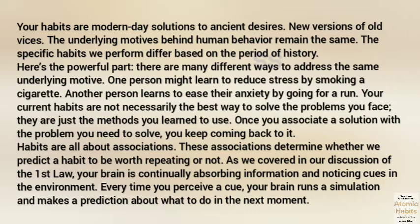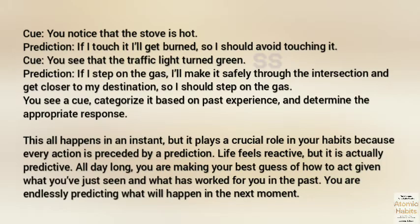As we covered in our discussion of the first law, your brain is continually absorbing information and noticing cues in the environment. Every time you perceive a cue, your brain runs a simulation and makes a prediction about what to do in the next moment. Cue: you notice that the stove is hot. Prediction: if I touch it, I'll get burned, so I should avoid touching it. Example number 2. Cue: you see that the traffic light turned green. Prediction: if I step on the gas, I'll make it safely through the intersection and get closer to my destination. So, I should step on the gas.